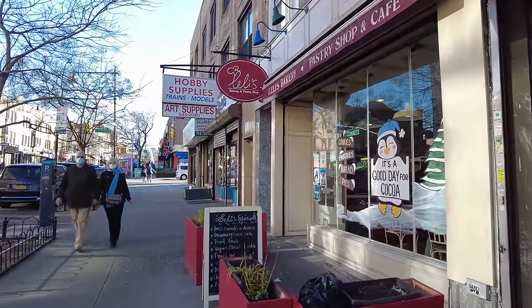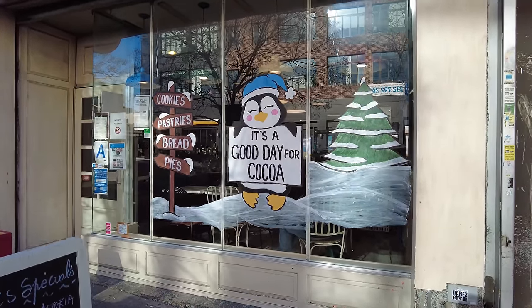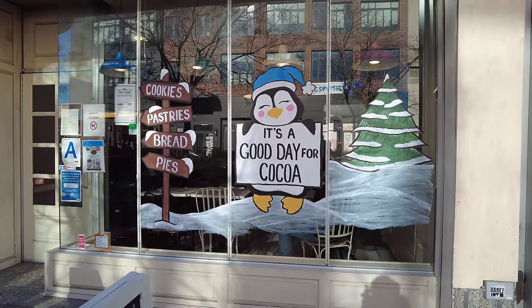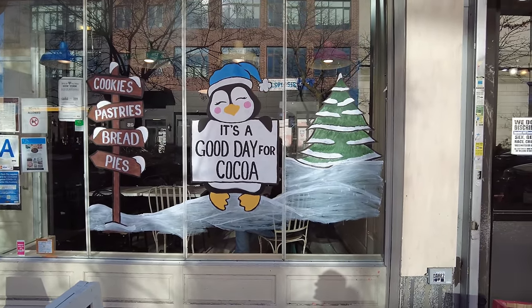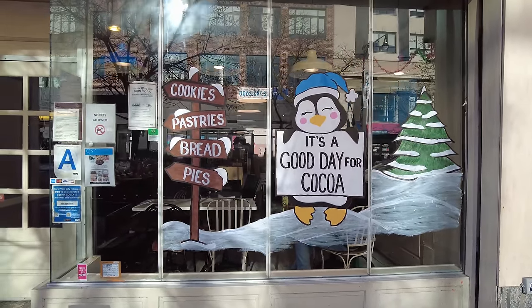And Lili's Bakery with a custom window. Very beautiful custom window from Lili's Bakery, also a great bakery in the neighborhood. It's a good day for cocoa, cookies, pastries, bread, and pies.